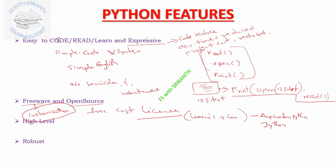The next feature is that it is a high level programming language. Python is a high level programming language. Why is it high level? First, it follows object oriented programming principles. The next one, we can reuse the code. And one more, Python can support object oriented programming principles, procedure oriented programming and scripting oriented.